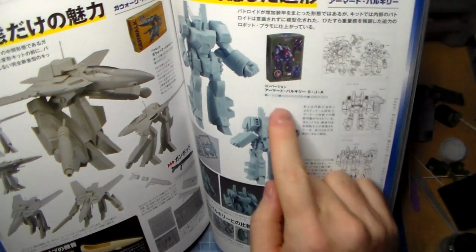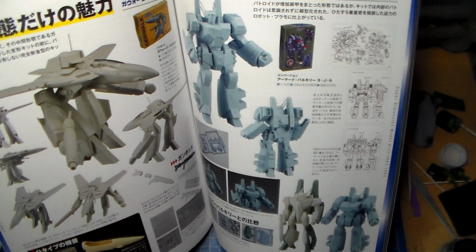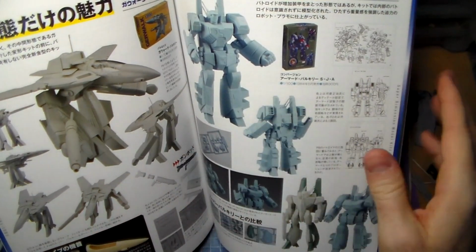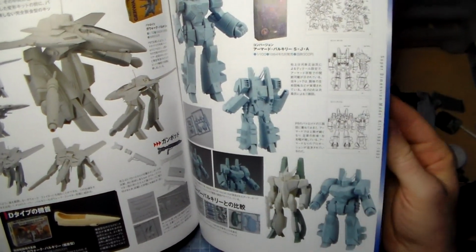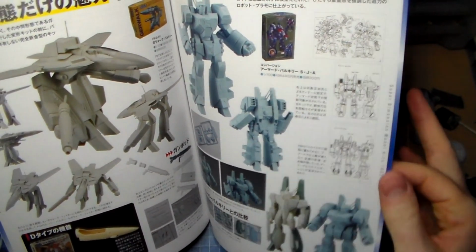Here's the armored Valkyrie, and I have this kit. I haven't built it, but the decals are just trash, unfortunately. Just complete trash.